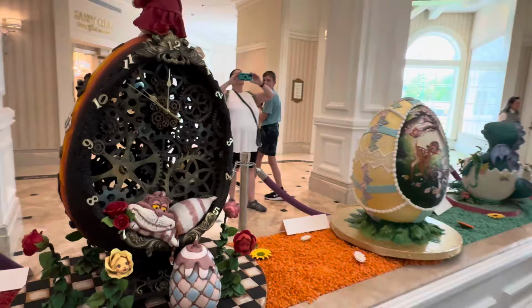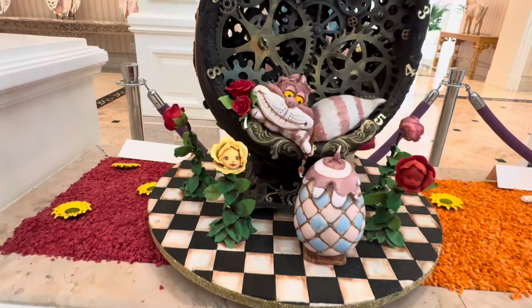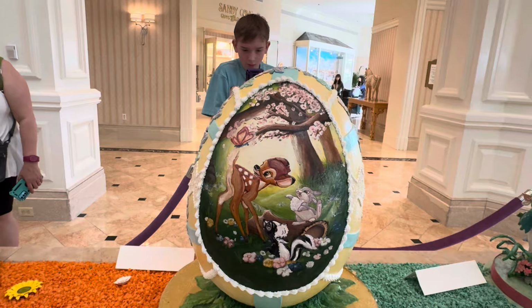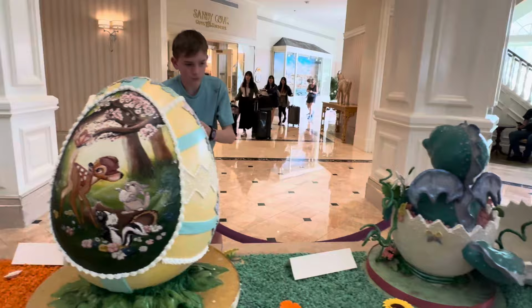Oh, look. In the Alice, they have the Cheshire Cat. Look at that. Look how cute. And there's a clock around the back as well. Here's Bambi. This might actually be the front side of the eggs, and that may be the back. I don't know. Because look, the dragon is facing out, so the front is out there. Yeah, I think they're reversed both ways.